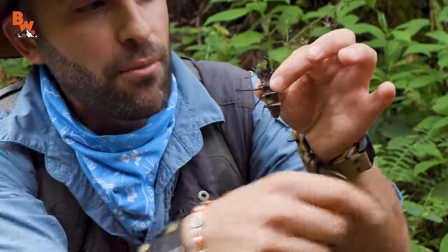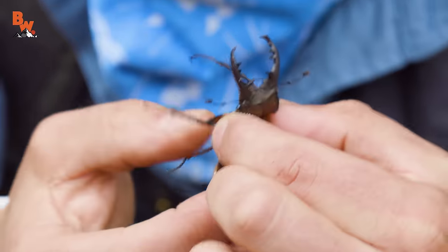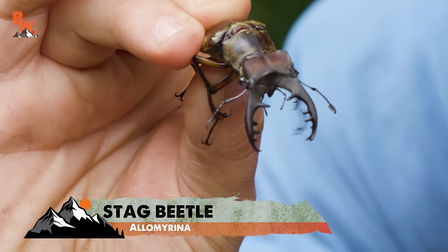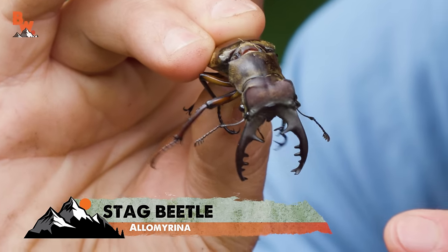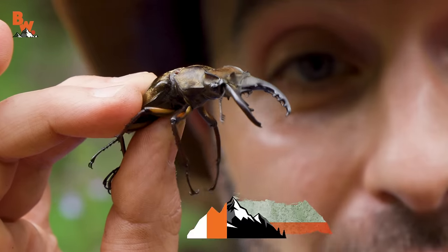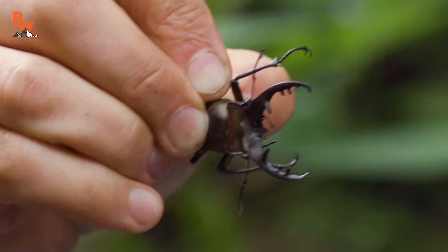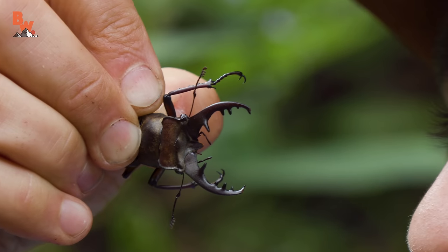They get that name from those front mandibles. If you zoom in on them there, Mario, you can see that they almost look like the antlers of a deer. They look very intimidating, right? And you may be thinking to yourself, wow, I bet this beetle can give you a pretty powerful pinch. Let's see how bad the pinch of the stag beetle really is.